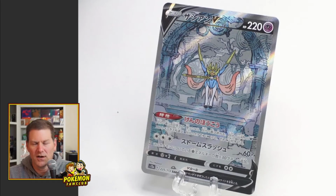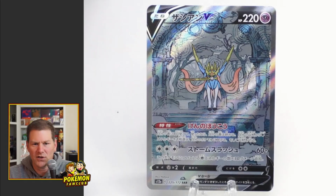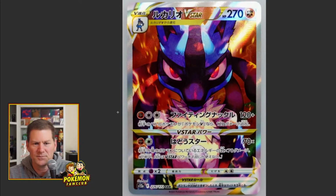These are new. I can't remember if we covered these, or we definitely didn't have these kinds of quality shots of the Zacian and Zamazenta before. This is a pretty cool Zacian card. The colors are not popping off the screen, but it's kind of interesting.